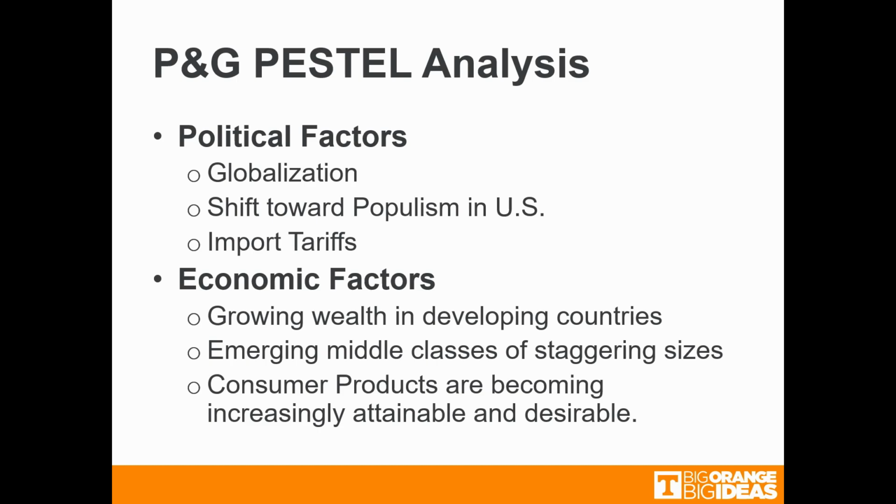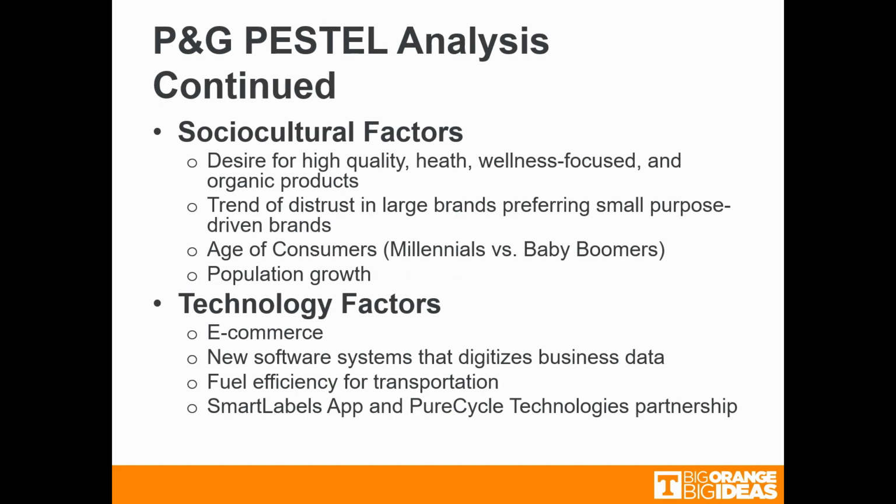The pestle analysis continued, looking at sociocultural factors. There is a desire for high-quality, health, wellness-focused, and organic products in consumers. There's also a trend of distrust in large brands, with consumers preferring small, purpose-driven brands. These trends are partly due to the age of consumers, and so P&G needs to be aware of this. And then there's also always the focus on population growth. The larger the population grows, the more business this could mean for P&G.